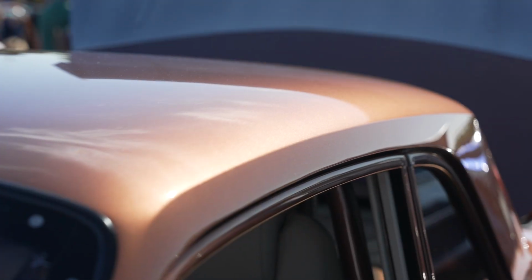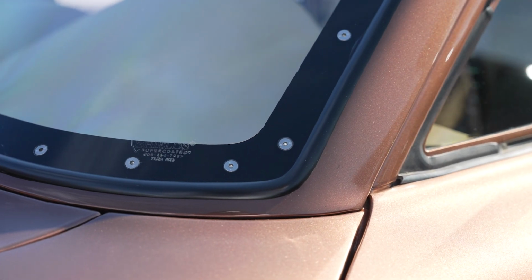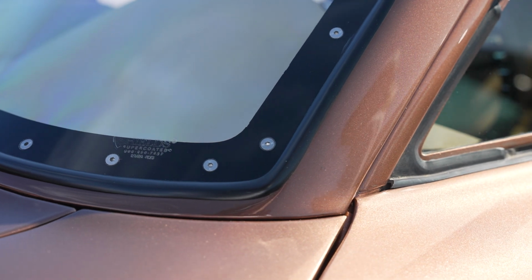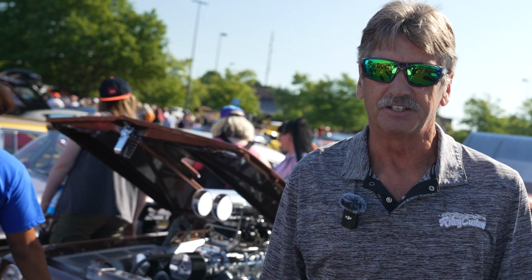This was a unibody car. Shaved all the gutters off of it. Put Lexan windows in it. It used to have big, gaudy, wide chrome that went around all the windows, and it was kind of bulky looking. There were pieces missing that I couldn't get either. So we decided to shave everything and smooth it out that way.